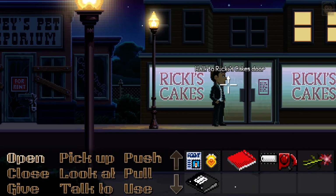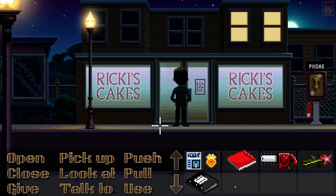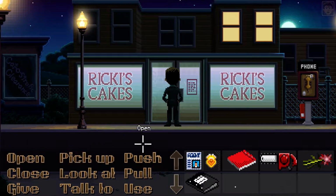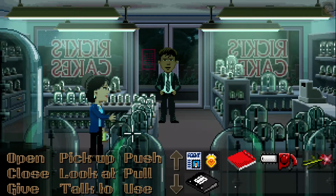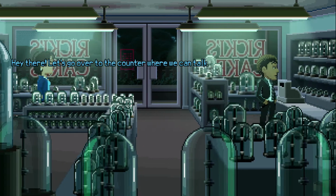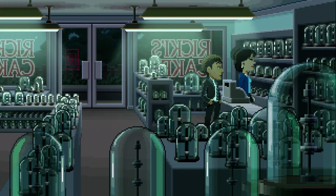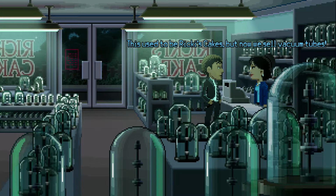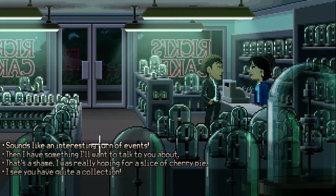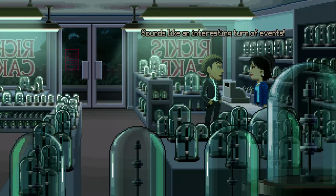Cake! Ricky's cakes. Cake! Just press X. Which is filled with tubes. Looks slightly ominous. Hey there. Let's go over to the counter where we can talk. Alright, now. Based on your sign, I was kind of expecting this place to be a bakery. Sorry about that, hon. This used to be Ricky's Cakes, but now we sell vacuum tubes. Obviously. Okay. Sounds like an interesting turn of events.